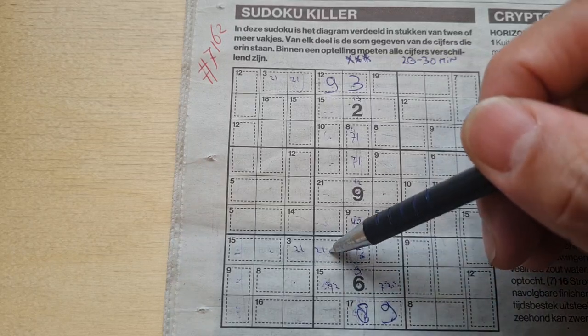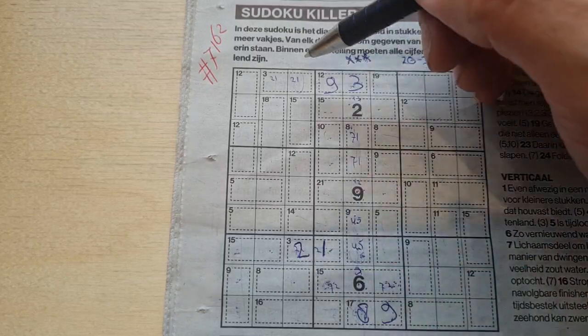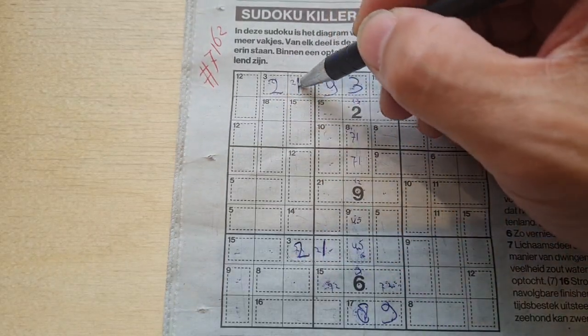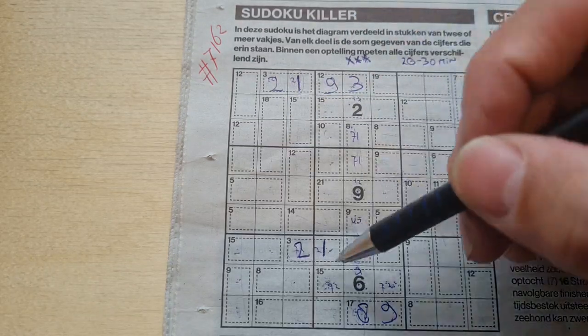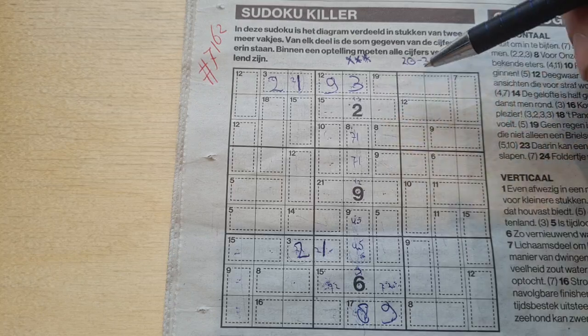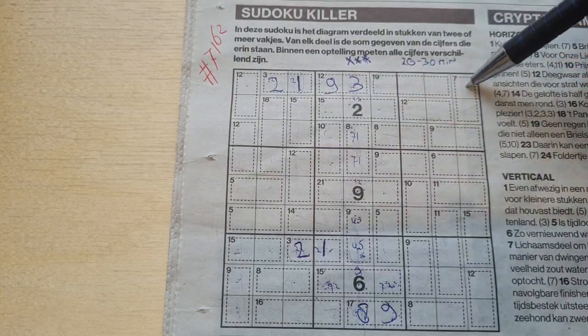That means that this box cannot be a 2 anymore. This box should be a 1. That box should be a 2. 2 and a 1. We have a 2 now in this column. No 2 there. 2 should be here. 1 goes there. Right, 1. No 1 here. Okay. Cannot be a 6.